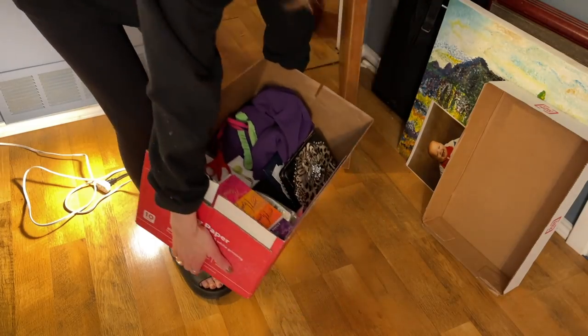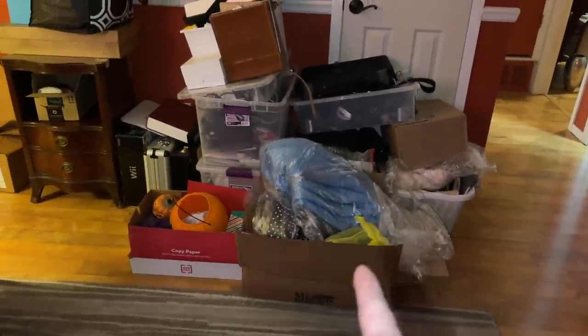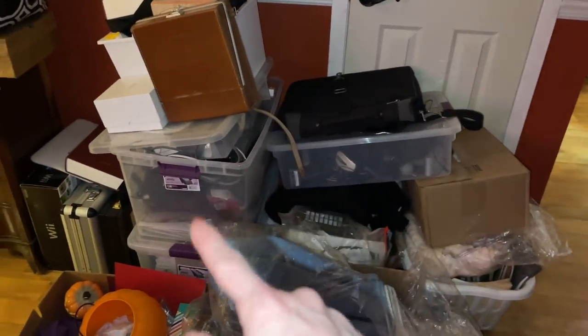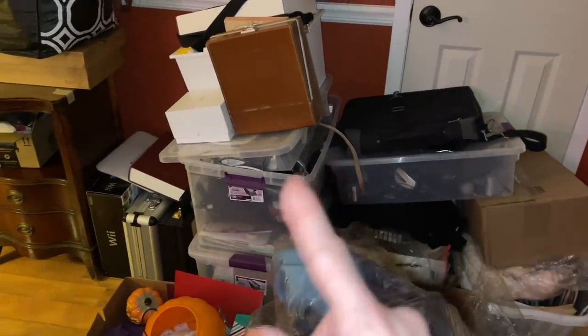Last box of donations for the night. Before I show you the room, let me show you all of the stuff in the living room that we have. It's still worse before it gets better in the other rooms, but there is a purpose. Let me show you really fast. So this is all donations. We have more donations in the car for tomorrow. We have two papers and we have just a bunch of electronics that my dad needs to go through.